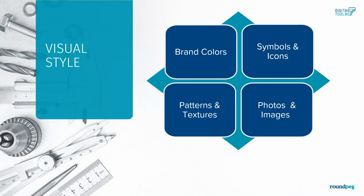Symbols, icons, what do you want to represent your brand? I remember talking to a financial planner, and they said one of the only images we absolutely don't want to use is a mountain, because everybody is always drawing these images climbing up to some sort of summit. So mountains are out. We had another client that had a very specific reason for having absolutely no red anywhere in their brand.